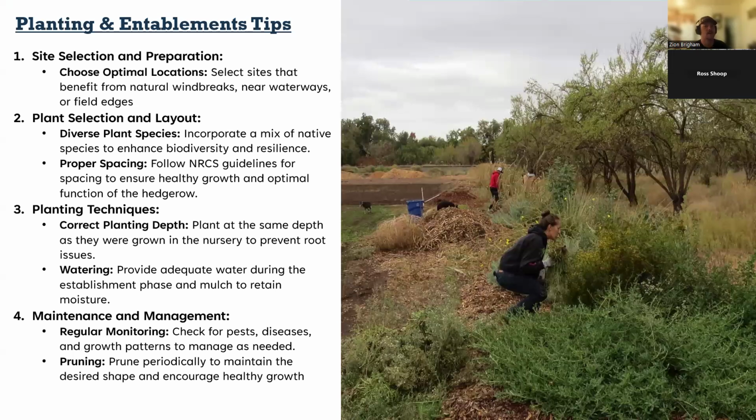I do have some tips, just kind of helping figure out how to set up your site selection, preparation, plant selection, layout, planting techniques, and maintenance and management. With that site selection, just choosing optimal locations. You might decide that, wow, where I said I was going to plant this hedgerow just doesn't work. Reach out to your TAPs or Butte County. We'll work with you and see, is there a way we can fix this? Again, there is some wiggle room with that.